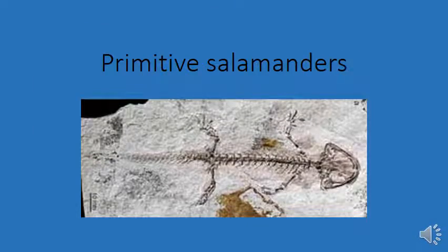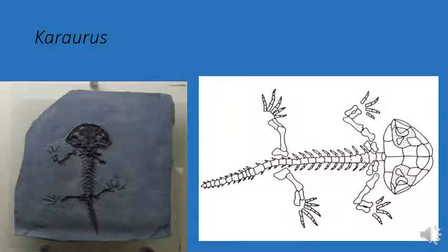So what do we know about primitive salamanders? What do we know about early salamanders? We've talked a little bit now about reptiles. We've talked a little bit now about early frogs. What do we know about early salamanders?